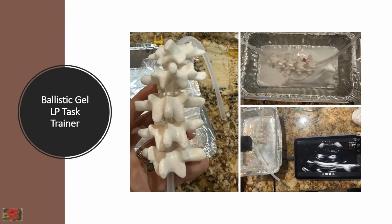Thank you. Oh, that's a good point. And Karina just put Penrose drains from Amazon work well too for creating some of these vessels. And yeah, that's a good point.